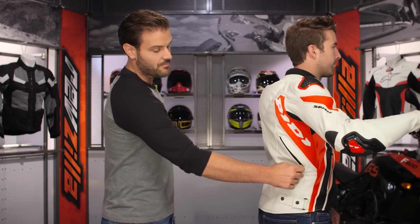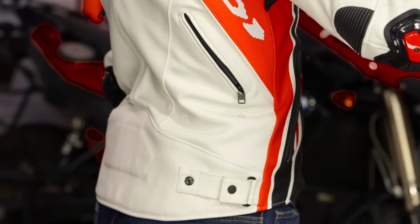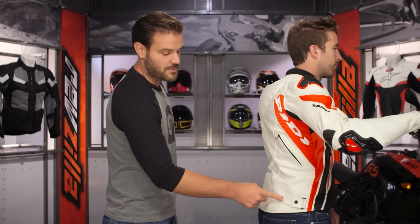And then as we work our way down, one of the things you'll note, you do have exhaust vents working its way down the back. So when you are in that full tuck position, you have that air pushing in from the collar. You have a way for it to escape out the back of the jacket. And then you do have a 2-position snap at the waist.